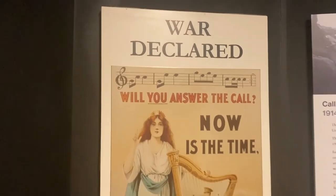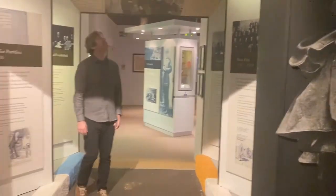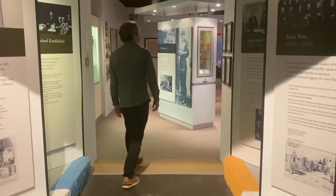The Ulster volunteers were anxious to demonstrate to the 36th Ulster Division Parliament's Fusiliers, known as the Derrys. The Nationalist leader, John Redmond, opened his drink.